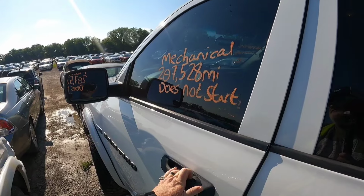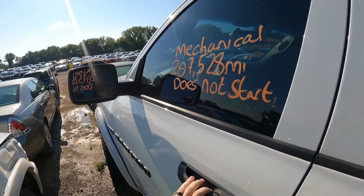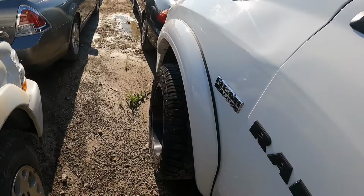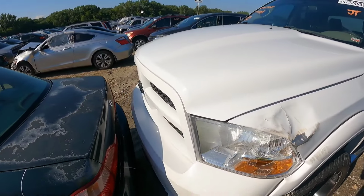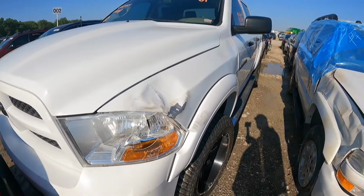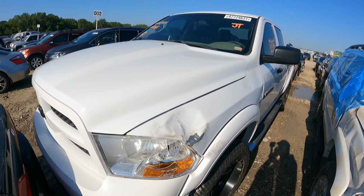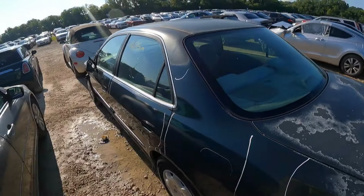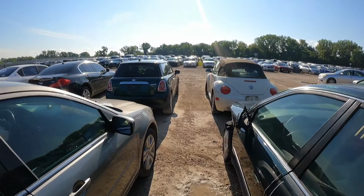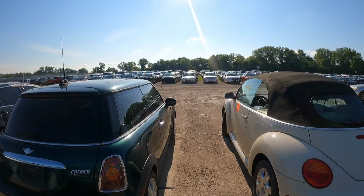Mechanical, 207,000 miles, does not start, and that door is pinching into the fender. Well, that sucks. It looked pretty, but see, oh yeah, it hit something too. Oh, well, that sucks. That's a sorry way for us to start today. Oh well. Well, guess we'll keep it moving and see what else we can find.